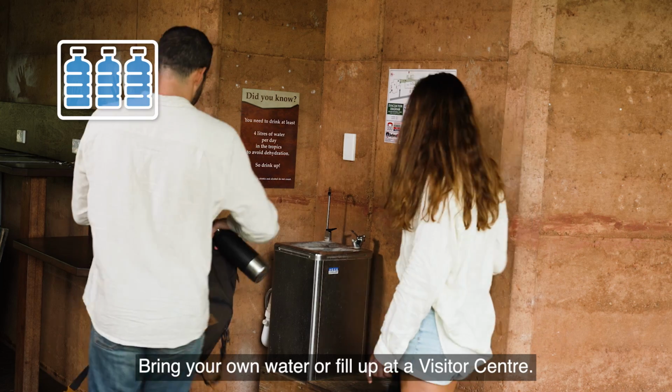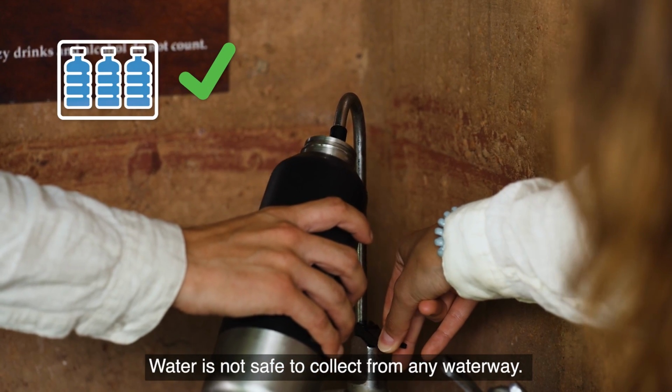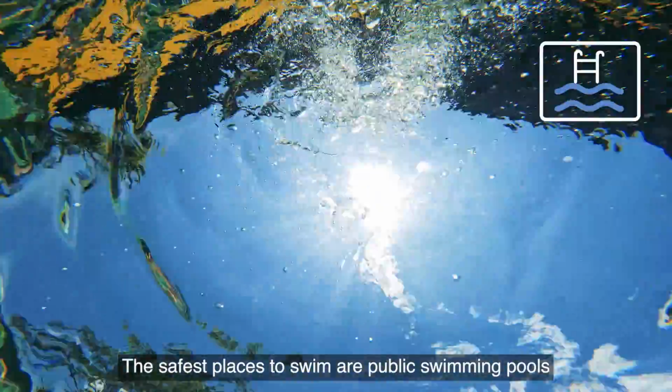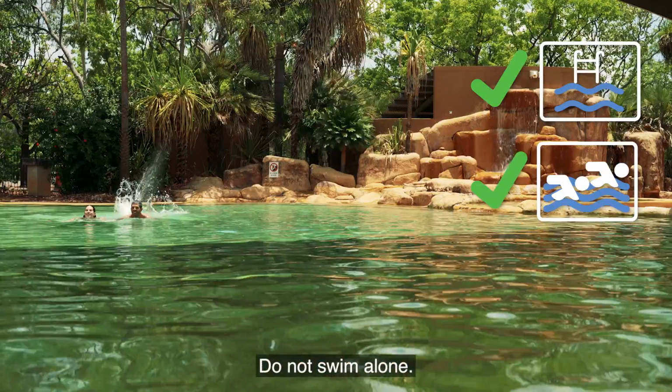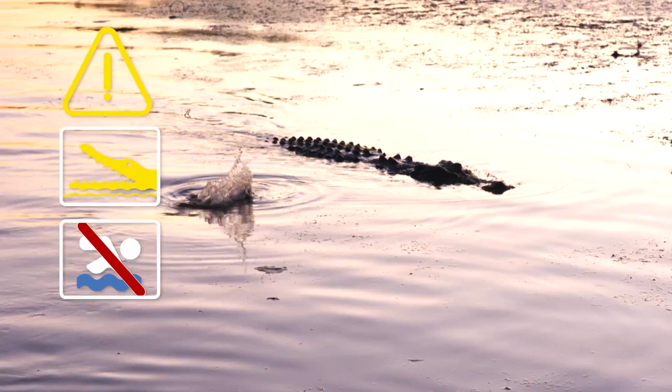Bring your own water or fill up at a visitor centre. Water is not safe to collect from any waterway. The safest places to swim are public swimming pools and the pools at resorts and hotels. Do not swim alone. We do not recommend people swim in Kakadu's waterways.